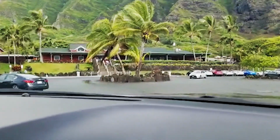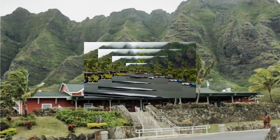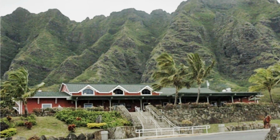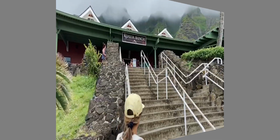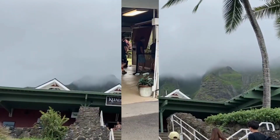We did an early morning tour that started at 9 a.m. and we arrived at Kualoa Ranch at 8. There was ample parking available early in the morning. If you watched our Sharks Cove info video, you will have heard that theft in Oahu is high, so don't leave anything valuable in your car while you're parked.